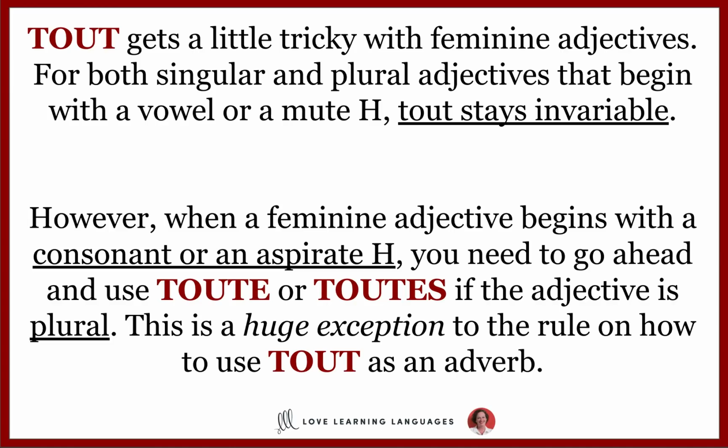Now, for both singular and plural adjectives that begin with a vowel or a mute H, tout is always going to be TOUT. So it's going to follow the rule. All right, that's good. So remember, there we're talking about when they begin with a vowel or a mute H. I'm going to show you an example in a second. But here's the tricky part. When a feminine adjective begins with a consonant or an aspirate H, then this is where everything changes and the big exception comes in. You need to go ahead and use toute, singular, or toutes, plural, if the adjective is plural. So there's a huge exception to the rule, not only on using tout as an adverb, but to any adverbs in French. It's a big, big exception.